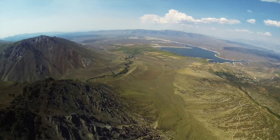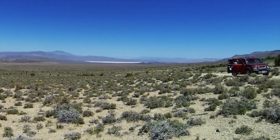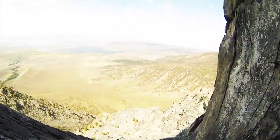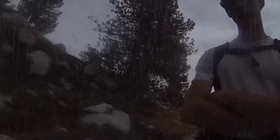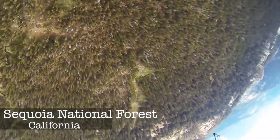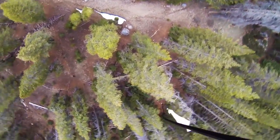The balloon lands wherever the wind carries it. Sometimes they land within several yards of a dirt road, and sometimes they dangle themselves off of rock cliffs. But most of the time, it takes us hours on foot to reach them. One time, one of our payloads landed just off a trail in the Sequoia National Forest, and a state trooper hiking nearby happened to find it and returned it to us because we wrote the number on it.